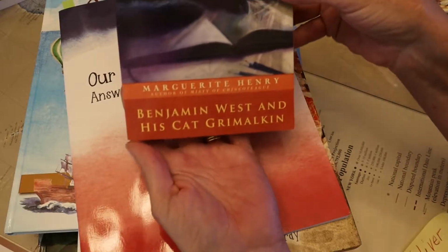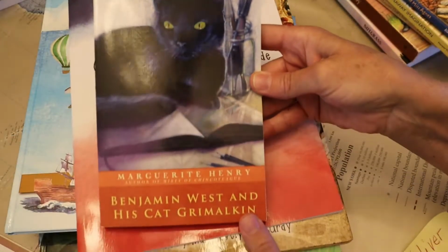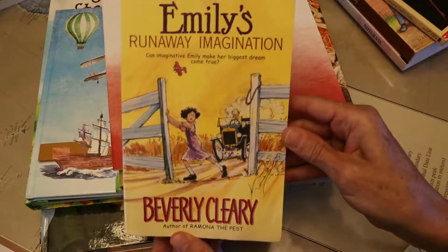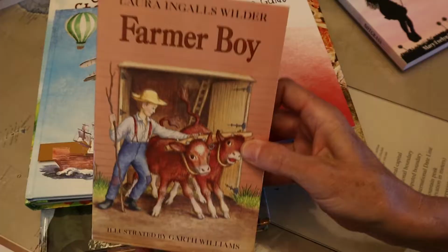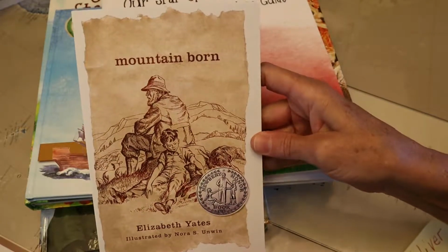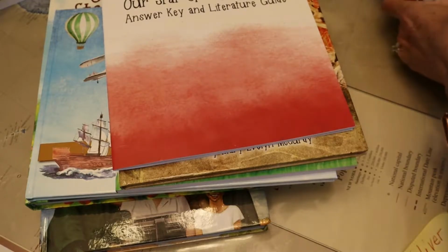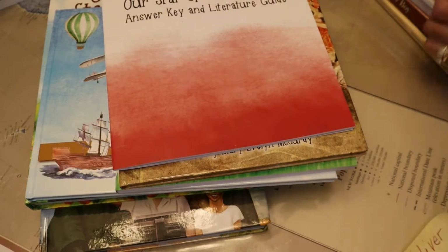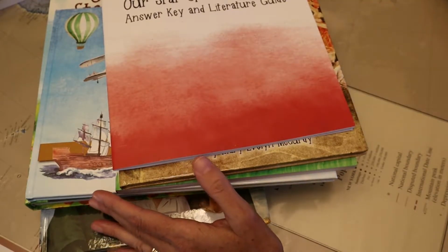And then we have Benjamin West and his cat, Grimalkin. And then we have The Year of Miss Agnes, Emily's Runaway Imagination, Freedom Crossing, Farmer Boy, Katie, and Mountain Born. What really attracted me to this was number 1, history, and then all the read alouds, because I thought, well, this is how we can get our read alouds done and have it go with our history. So I'm hoping that works out well.